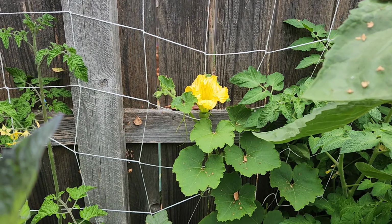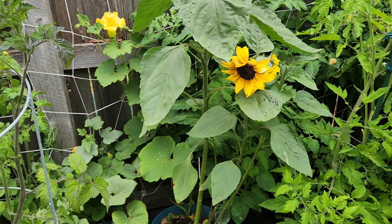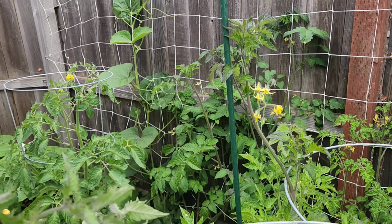Wish I had a male flower to pollinate that, but I have no male flowers. It's kind of disappointing, but everything's looking good at the garden.